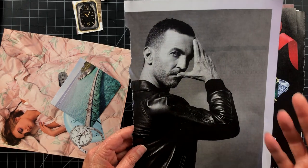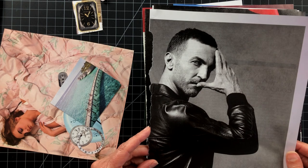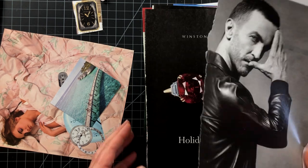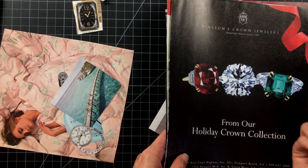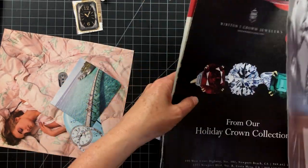Feeling the black and white thing going on. I love the minimal palette. And I'm going to use this image. This is going to be my focal point. I think I have a title already in mind. I'm not going to reveal it yet because I don't know if that's going to be the title, but this will be my focal point.